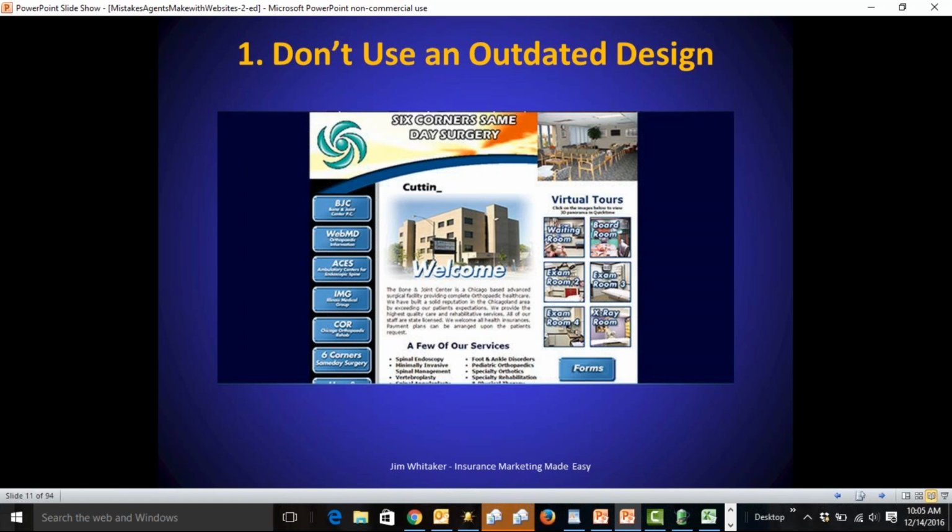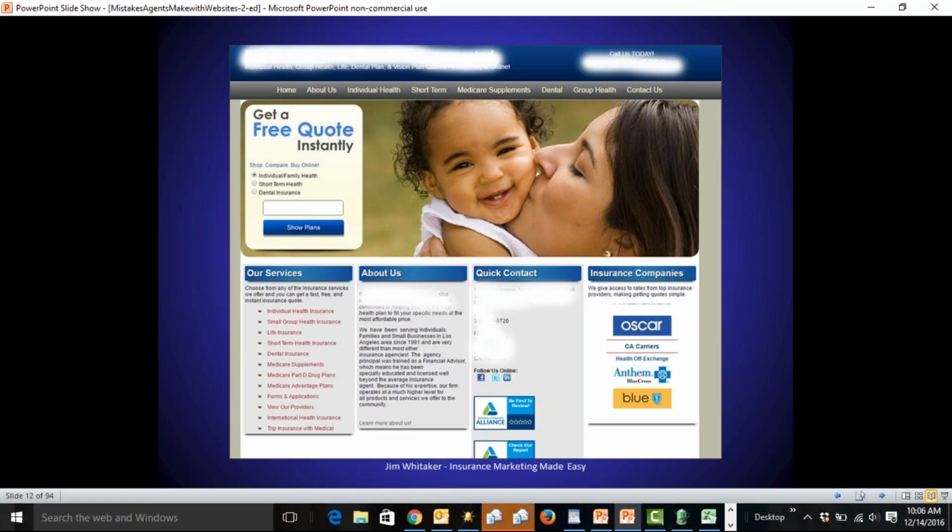In fact, this isn't even an agency website, but I use it because it represents kind of what you see out there sometimes. Different fonts, colors, very dated graphics. The main problem with most insurance agency websites that are out of date is that they don't have much going on and they lack focus. So here's a real example where I've blurred out some of the details. It's not a bad design, but it's dated because it lacks clarity and focus.